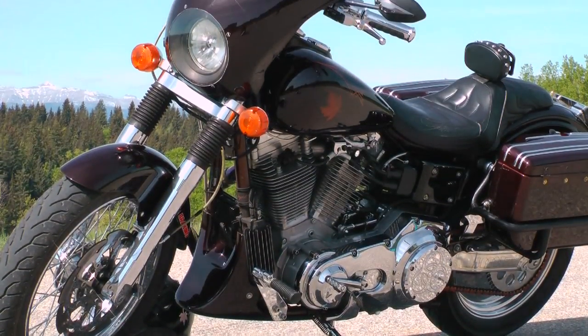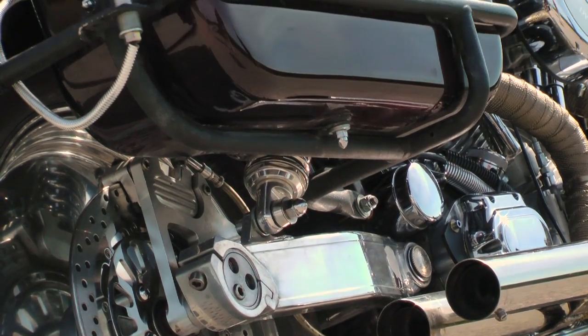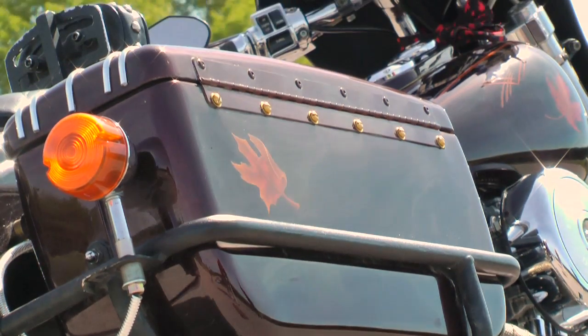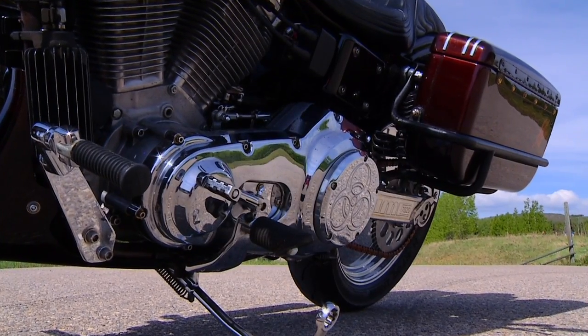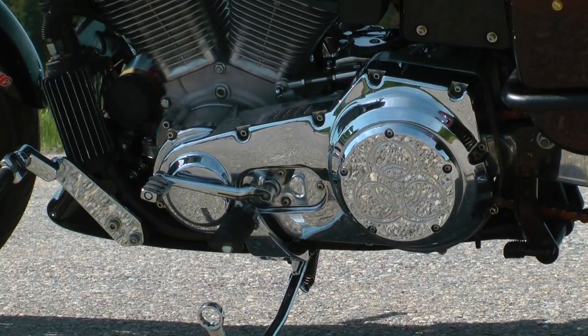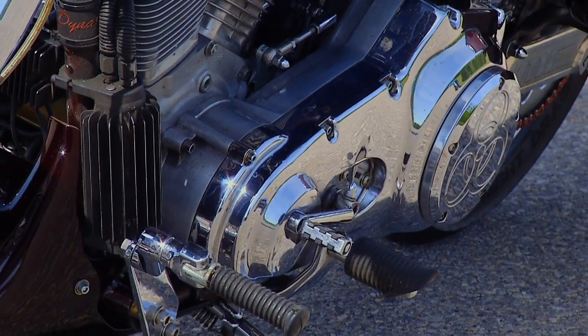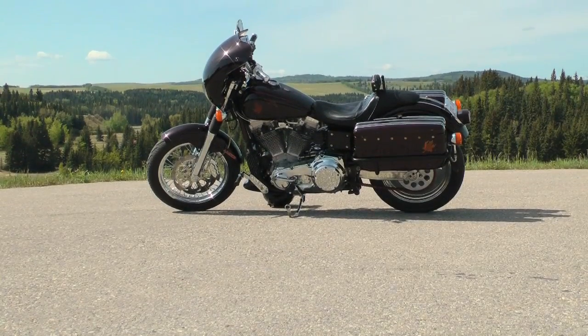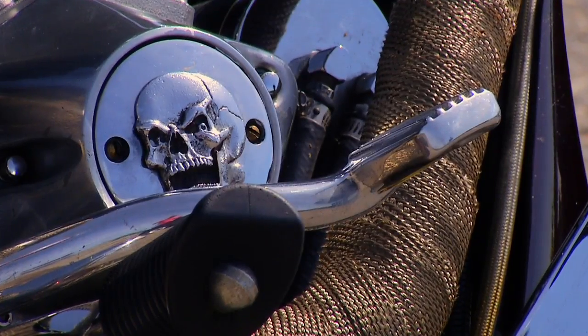I've got a Steve Storrs flat track front end on it, and I've got a JMC aluminum swing arm on it, which lightens up the back end and makes it handle a little bit better than the average bike. I put a 6-speed transmission in it, so it'll cruise effortlessly at any speed that I want to travel at. It's just a good all-around bike. I think it looks good. It's got great brakes, good suspension. It's the way I would have built a bike if I was building a bike.